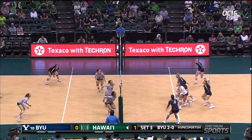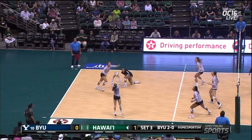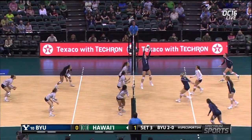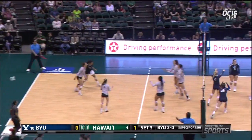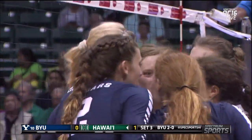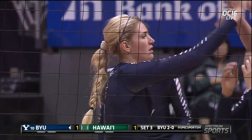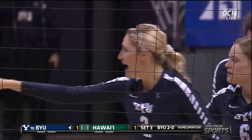Anderson tickles the tape on the serve. Left side, Jones Perry. One hand diving save by Kahakai. Granato roll shot, chance for the Cougars. They go middle to Burnett. Puts it down. But BYU has been most effective. It has been clear and obvious when Emily Maggio has been in the back row, thus on the bench. That's when they scored most of their points.